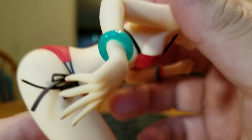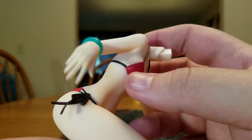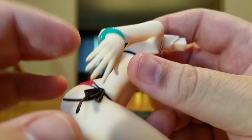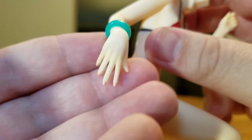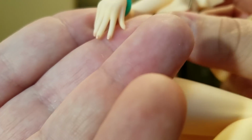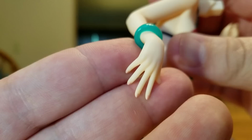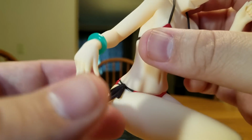She is wearing blue and red bracelets on this arm with little golden clasps. And on this arm, she is wearing a greenish-blue swimsuit. Or not swimsuit, but bracelet. Nicely detailed fingers. You got some fingernail polish on the nails. And it actually looks good. A lot of times the fingernail polish looks like they just slabbed it on. But it actually looks like fingernails.